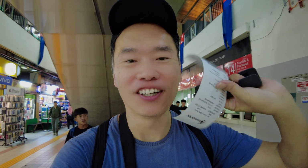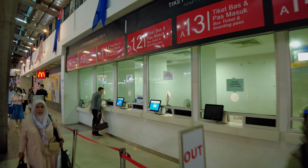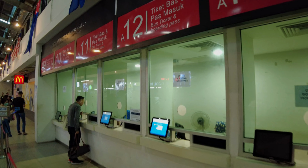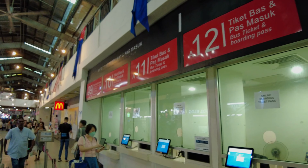Frankly speaking, it has been a mad rush for me. From the CIQ, which is the immigration counter, all the way to here, I've been rushing and rushing and rushing. Just when you thought after paying for the bus ticket you are out of the woods, actually no, you need to validate to get your bus ticket in physical form. So just use the QR code in the app and then go to this counter to get a physical copy of your bus ticket.